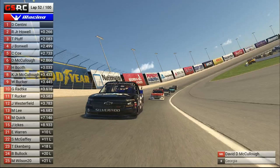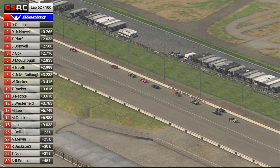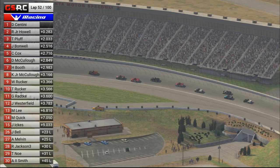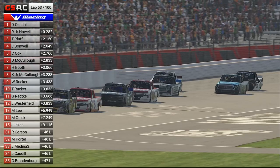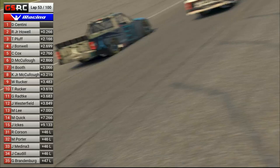Right on board with David McCullough. Looking back at that group, David riding in sixth place. They've all continued to lose ground on our top two, though. David Centini and Ricky Howell have made this a two-horse race, essentially. This back group is essentially fighting for scraps.